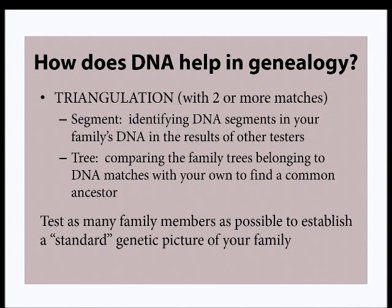Tree triangulation comes after you've narrowed down the matching results from the segment examination to the testers with the most matching segments. Depending on how these triangulation studies go, a matching tester and their family will be included or excluded from your consideration.